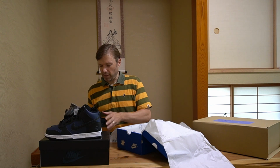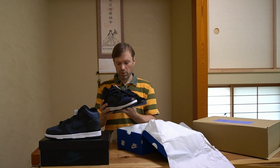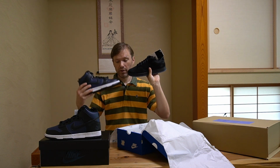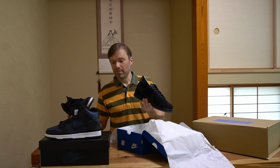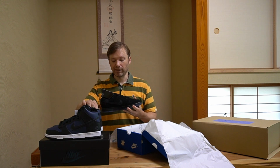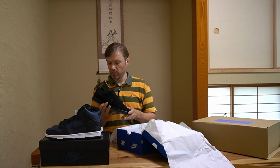Honestly speaking, if I had to, just from an eyeball test, say which pair of shoes is of higher quality, I would say that the Undefeated Dunks are of a higher quality than the Fragment Dunk Highs. Now, that might be because I'm a little bit biased towards a soft suede than I am towards just a regular leather, but yeah, in terms of quality, these just feel much nicer.